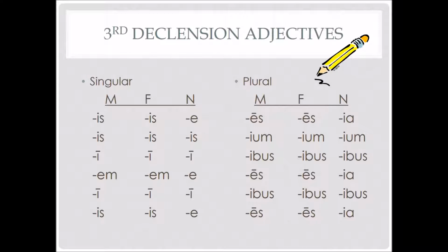Now that we've reviewed a little bit of noun-adjective agreement from Latin 1 with our first and second declension adjectives, take a moment to pause the video to copy down the endings for your third declension adjectives, adjectives that usually go is, in the nominative singular.